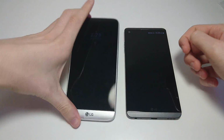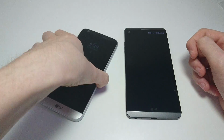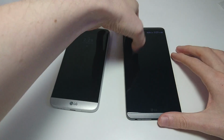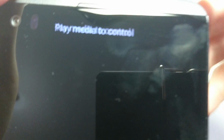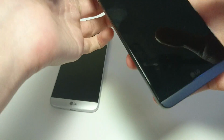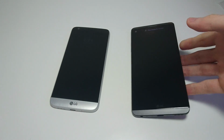So kind of hard to make out on G5. You see it here at the top. And on the V20, it is up here. So you do have this secondary screen. We'll be covering more of this throughout the video, but as you guys see, pretty cool feature. So yeah, you do have this second screen always on there.